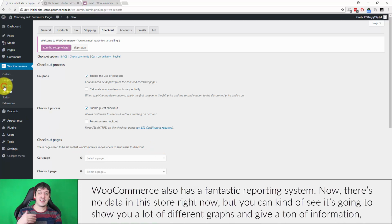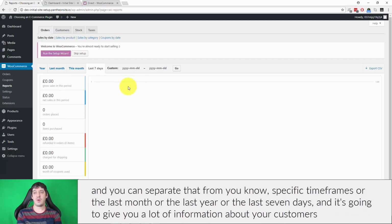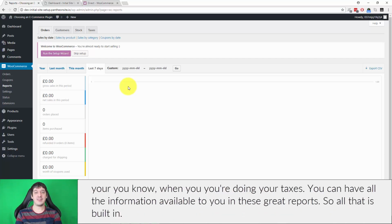WooCommerce also has a fantastic reporting system. Now there's no data in the store right now, but you can kind of see it's going to show you a lot of different graphs and give you a ton of information, and you can separate that by specific time frames, like the last month or the last year or the last 7 days. It's going to give you a lot of information about your customers and what products they're purchasing and what your net sales and gross sales are, and a lot of other information that's going to help your accounting department or your accountant, and also when you're doing your taxes, you're going to have all that information available to you in these great reports. So all of that is built in.